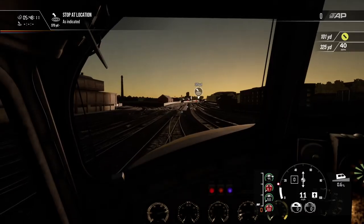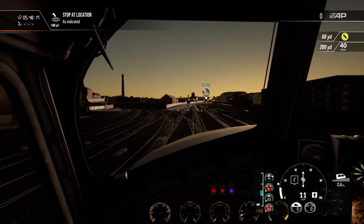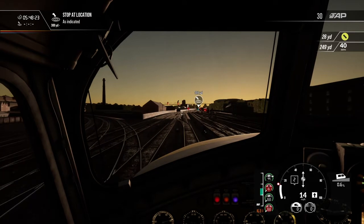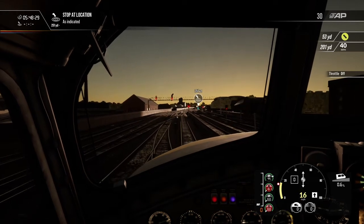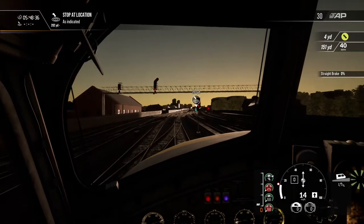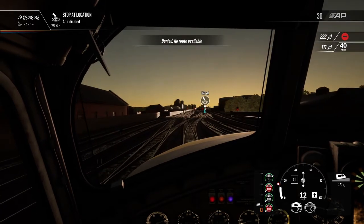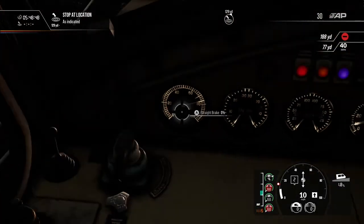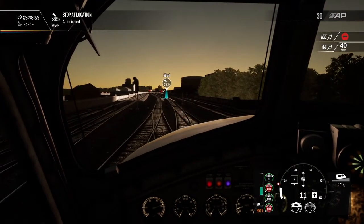Somewhere. I've never done this one before. This is loco only. I will be using the straight air brake, as it is a light loco move.